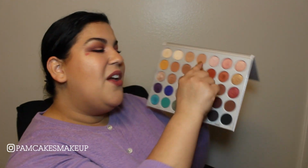I also wanted to incorporate as much pink as possible, so I did go in with the top 3 pinks in this palette, and again, I never use this palette as often as I should, and I always am just so happy with what I create and what comes out of that.